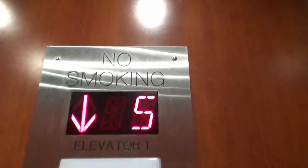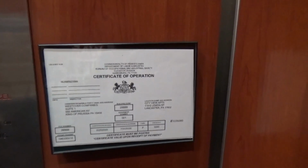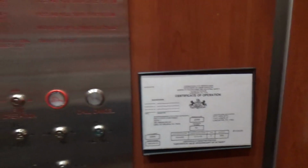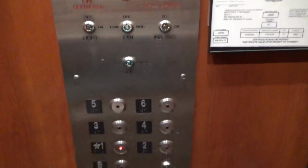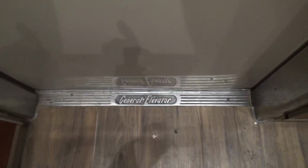Here's your floor indicator. This is elevator number 1, the only elevator in this apartment building. There's your certificate. This elevator was installed back in 1963, modernized sometime late 2010s. Anyways, these are your buttons. Innovation Bruiser, capacity 2,000 pounds. There's the old General Elevator nameplate on the door track. And you're 1. I like how they kept the original indicator.